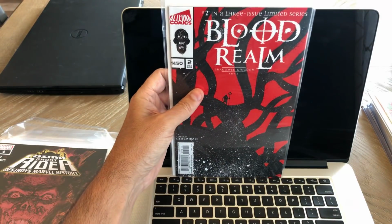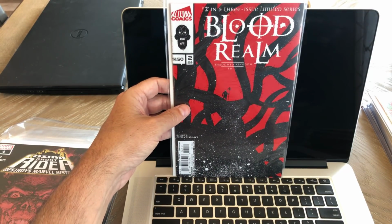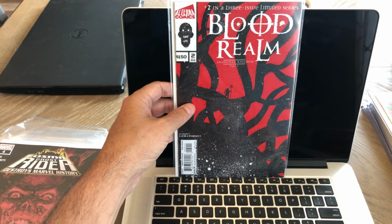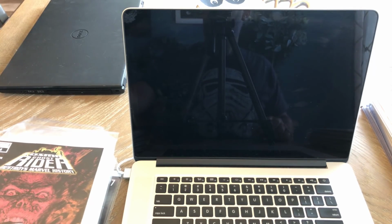Blood Realm number 2. Just been collecting all of them. I like the storyline. The artwork inside is kind of cool, and it's got that definitely old 80s feel to a comic book with the newspaper print.